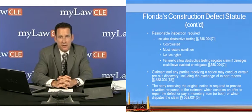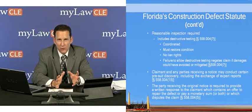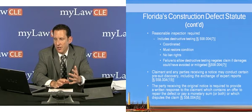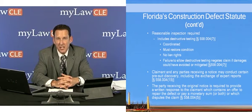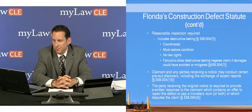And so when the contractor or whomever gets the 558 notice, the statute allows them to conduct a reasonable inspection, and that includes destructive testing, and that's under 558.004 sub 7. And generally on these larger, I'll say condominium cases where you've got a lot of parties, you've got the developer, general contractor, you've got all the subcontractors, you can have a very large 558 process. And I've been involved in some that have taken as much as a year before we even filed our lawsuit when we couldn't get the resolution for the association that we wanted.